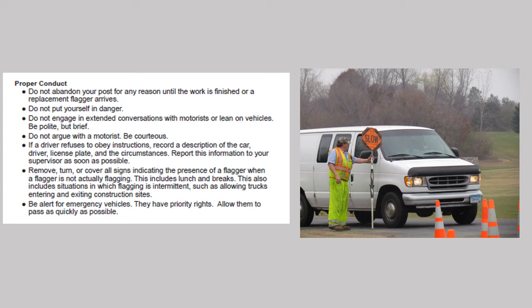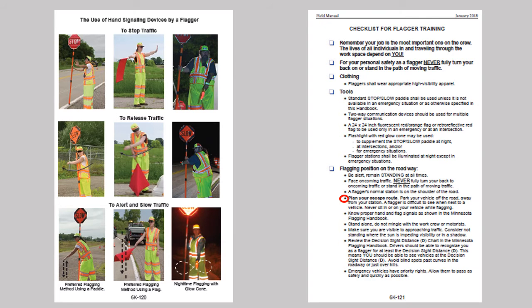Let's see, what else? On page 120, we have some actual photos now showing how to stop, slow, and release traffic. And we show the nighttime operations as well, with that red glow cone on the end of the flashlight.